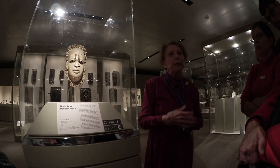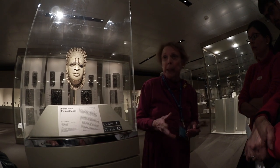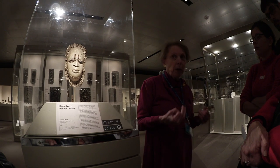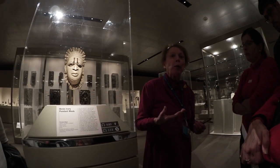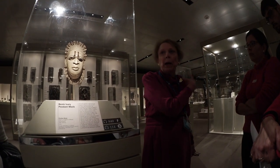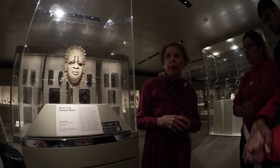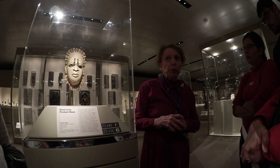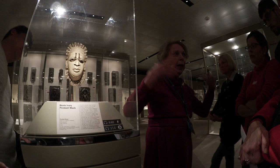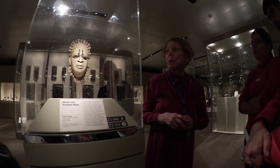Now, how are they used? That's an interesting question. We have no idea in the 16th century, and neither do the people of Benin. But we do have 19th century photographs that were taken of the king during ceremonies. And we see him in ceremonial robes with one pendant at his shoulder and one pendant at the hip holding the textile together. However, it's also been suggested because of the way the back is carved that these might have been worn in the front and in the back as a protector of the chest and the back of the king. So we really don't know.